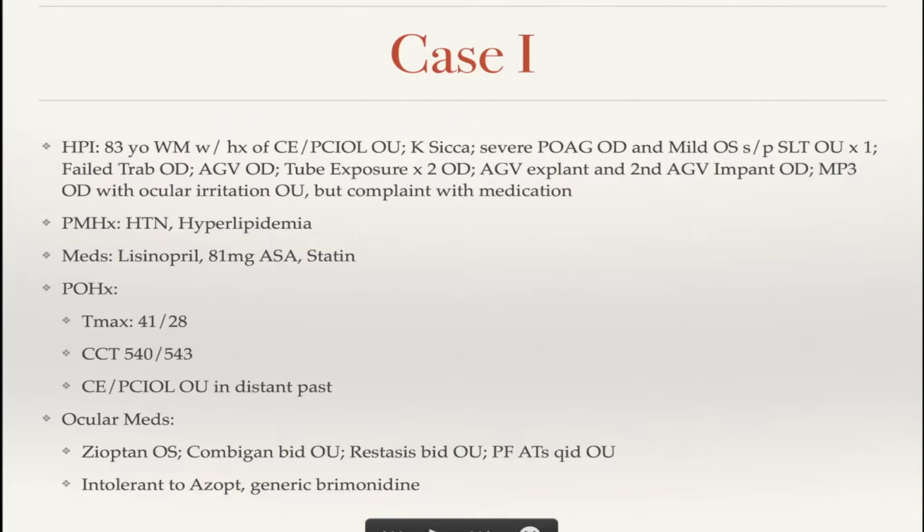Has medical history, just a little bit of hypertension, hyperlipidemia with the appropriate medicine for those conditions. Their ocular history, though, Tmax of 41 in their more severe eye, 28 in the left eye, a normal pachymetry and cataract surgery, as we mentioned. This patient's current medical regimen, though, due to their severe irritation, was a Zioptan in the left eye, Combigan twice a day in both eyes. The patient was very faithful with their Restasis and preservative-free artificial tears, and very intolerant to Azopt and generic brimonidine.